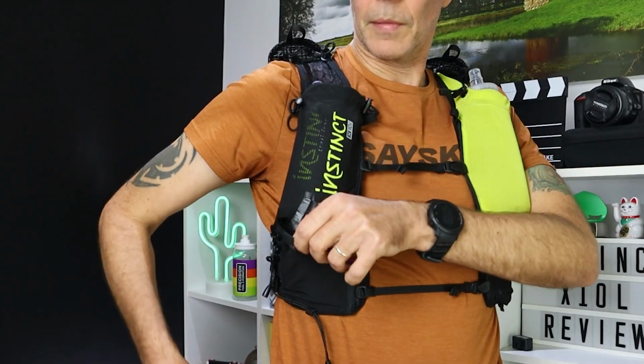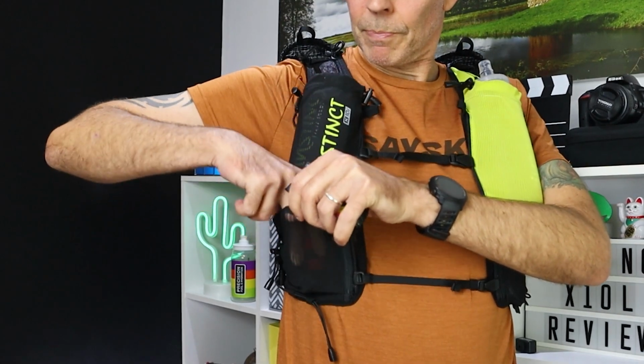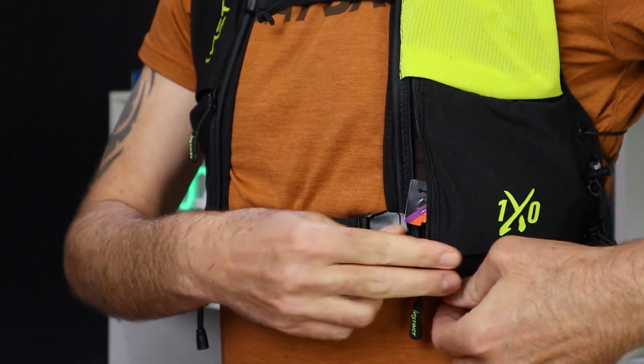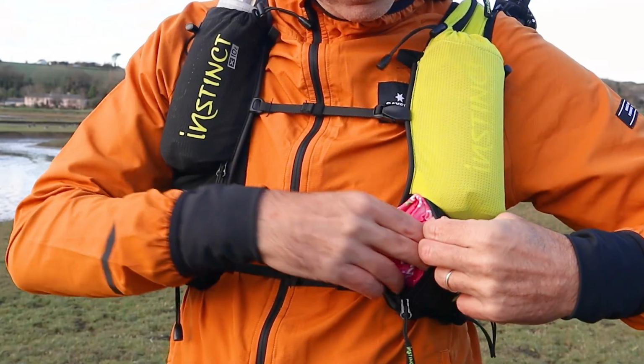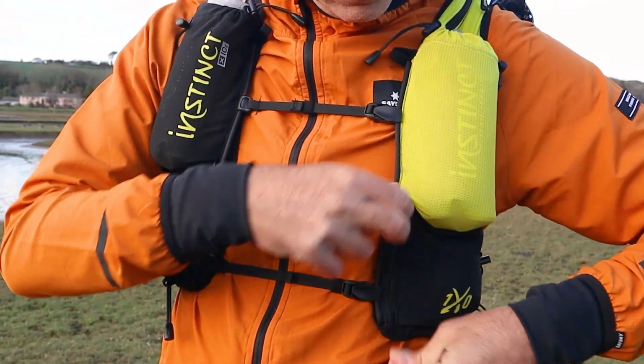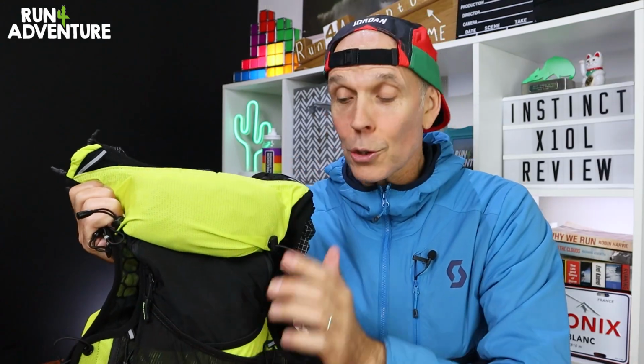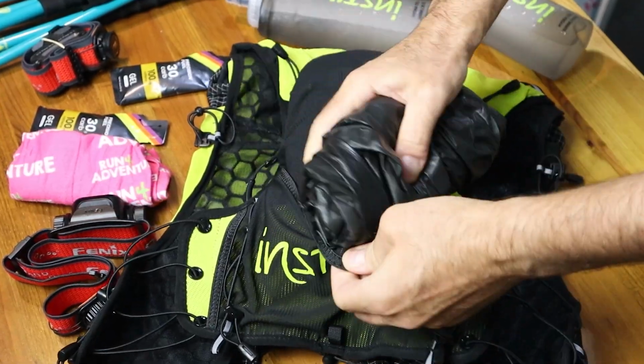And then situated below those pockets, we've got this clever double pocket system. On the top, we've got this nice medium-sized stretchy stuff pocket, and then placed underneath that you have a more secure zip pocket. These are perfect for stowing away your gels, bars, head torches, gloves, warm hat, things that you might have to grab out while you're out there on a long training run or in a race.